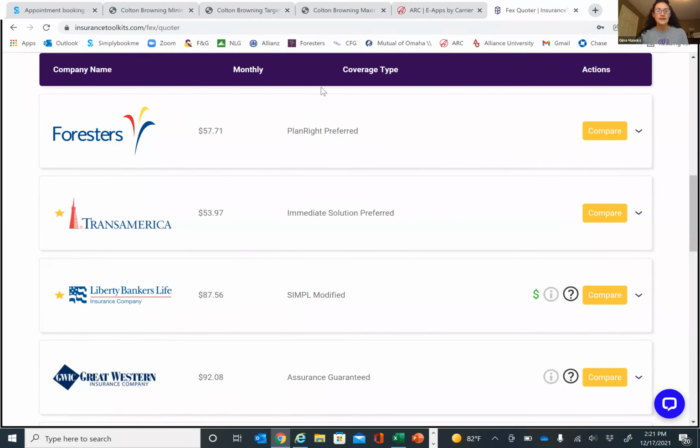It tells us that they can qualify for preferred. Because they had cancer in 2017, several years ago, they can get preferred with Foresters. They can get preferred with Transamerica. So again, then you get into some of the graded plans. It's going to tell you compensation cuts.